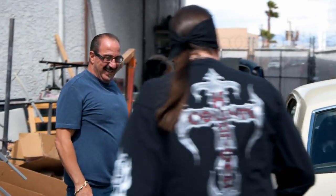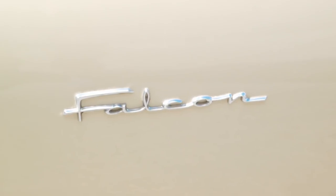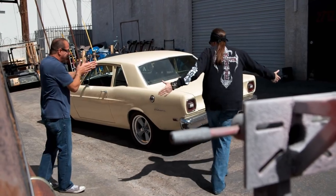I mean, I know you were looking for a muscle car, but this thing is actually super cool. Now, it's a Falcon. 69 Falcon Ford. 69. Yeah. Bro, I'm shocked right now.